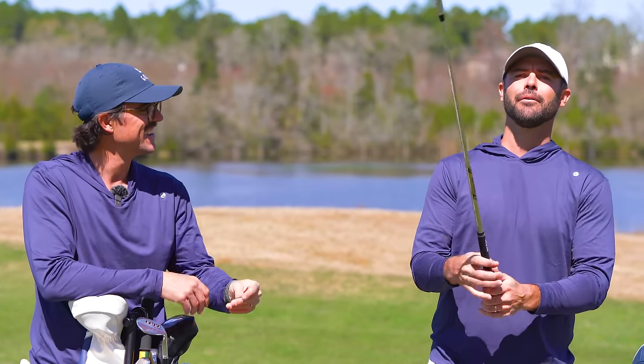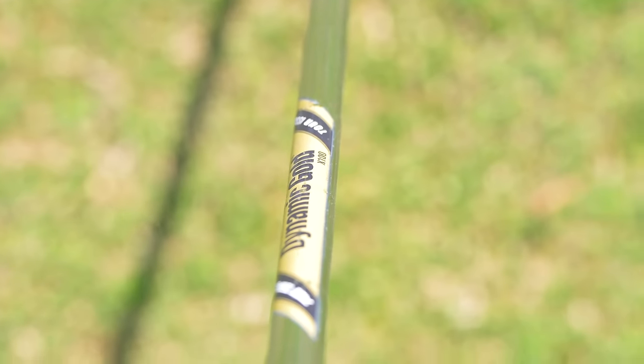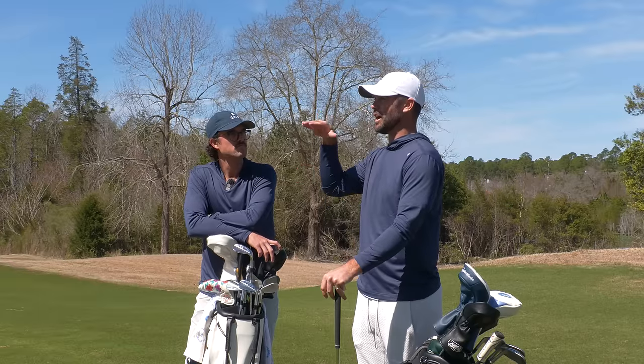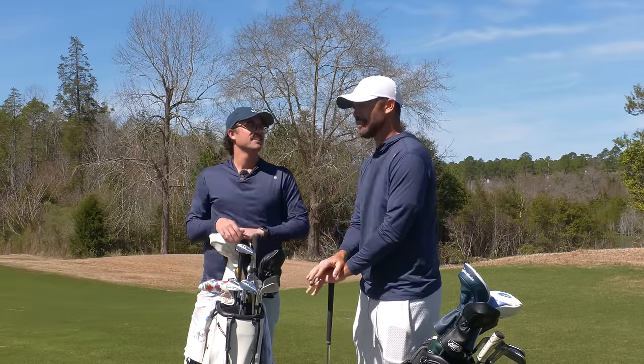So now let's get into the X100. The reason I'm in the Dynamic Gold True Temper Tour Issue X100 shaft is because growing up, I was always a Project X guy. I was Project X 6.5 because, again, I wanted a higher launch, lower spin iron shaft. I hit those things fine, but there was not a lot of feel to it. It felt like I was swinging a board.